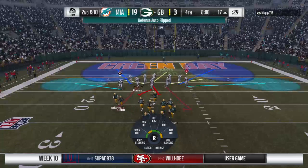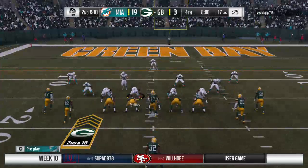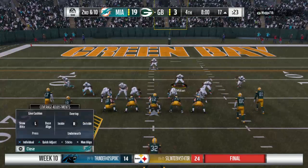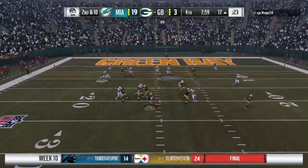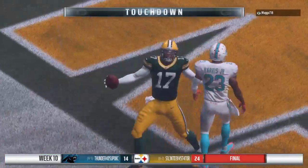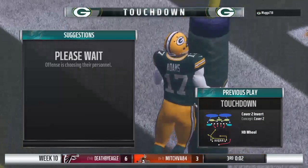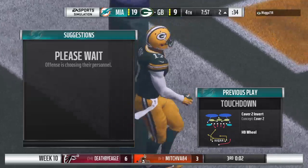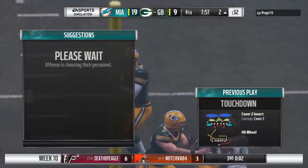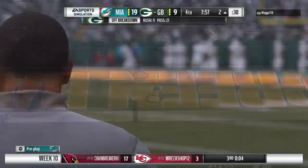An incomplete pass on first down. That leads to a 2nd and 10. Now Rodgers to throw again. Got a man open. It's Adams. Touchdown, Green Bay. Davante Adams. His 3rd touchdown now on the year. And the Packers get a score closer.